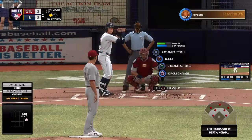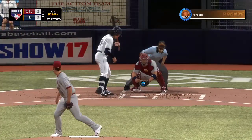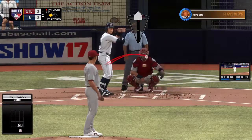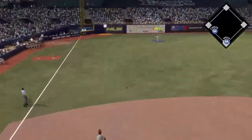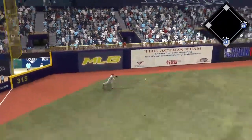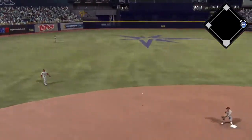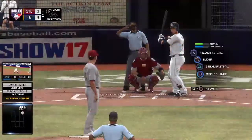Stepping into the box, Colby Rasmus. He got on top of one and was a ground out victim last time. Good changeup there to start him, but it drops a little low for ball 1. And he goes the other way as this is hit high and deep out to straightaway left. And that's off the left field wall. And that'll bring in the go-ahead run from third. It's now a 4-3 game.